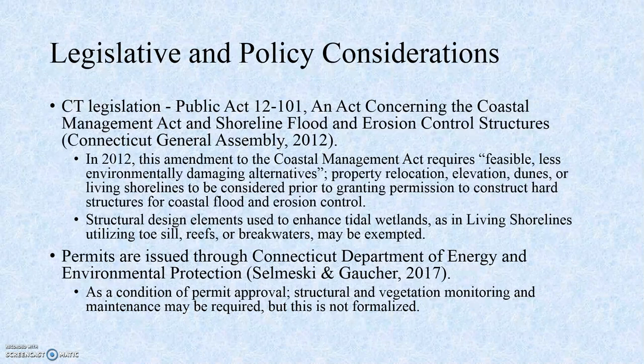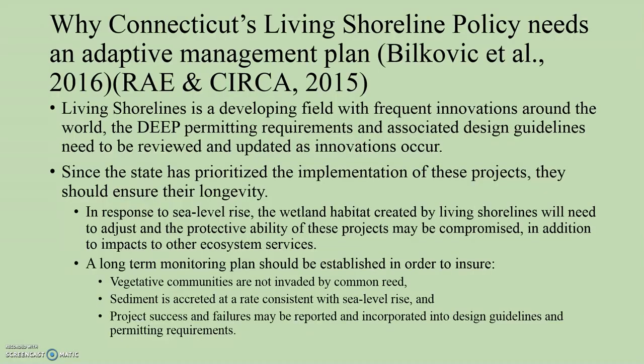In addition, the permitting is all designated through the Connecticut Department of Energy and Environmental Protection, and all of the property rights below the mean high water line, waterward, are public trust. So I don't think that there's much infringement of one entity stepping on another entity's toes.